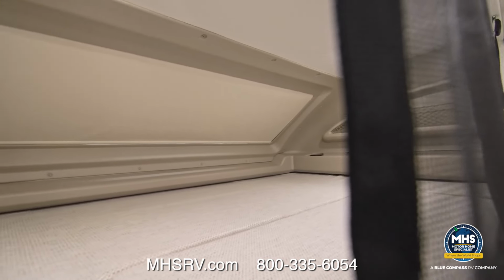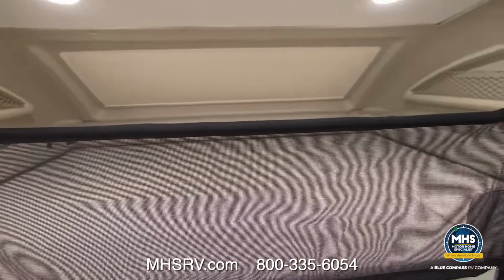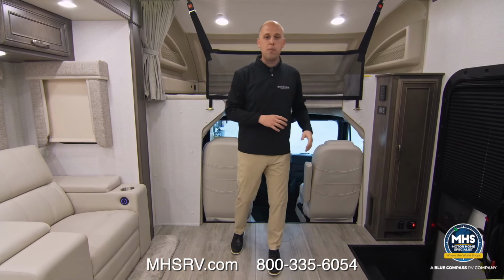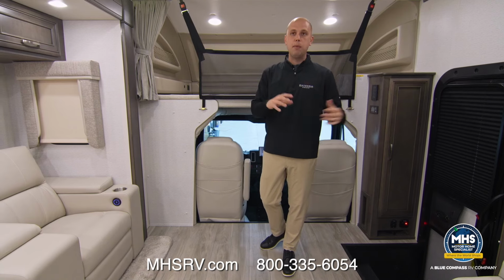We also have a 300-pound weight-rated netting. So if you want to have your kids up there as well, by all means, they should feel so doing it in confidence if they are tossing and turning in the middle of the night. As long as they're under that 300-pound weight rating, this net will be more than enough of a security blanket to keep them up there.